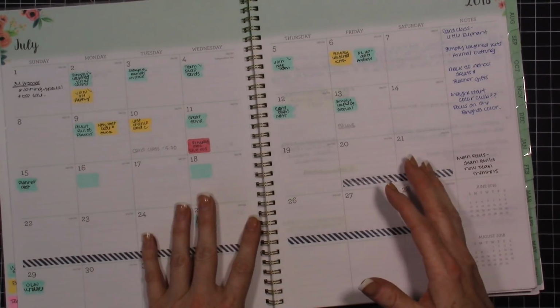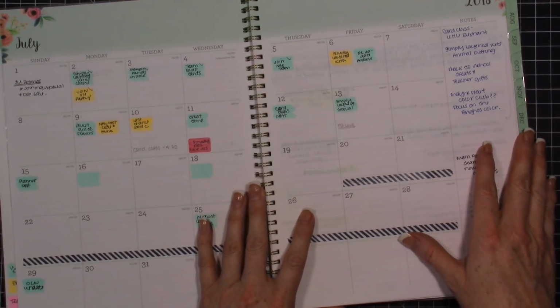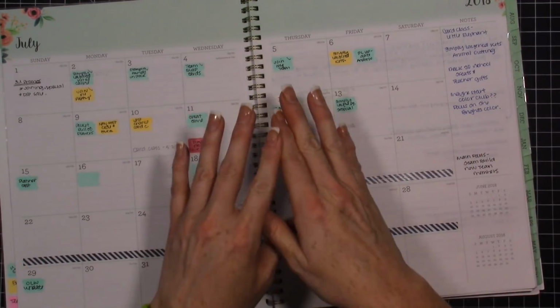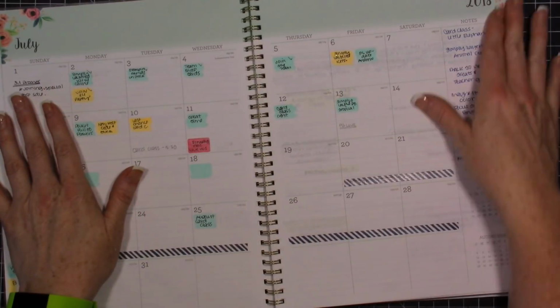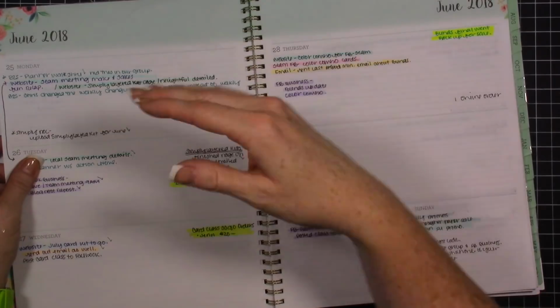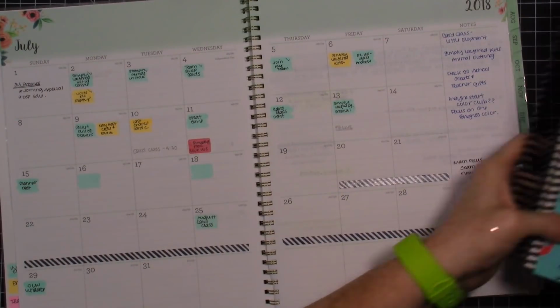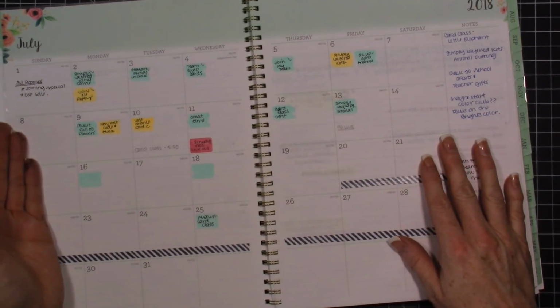So that's my struggle. What I thought when I was trying to figure out what would work, if I could design something, it would be a monthly overview, a notes page, and then weekly pages like this, which is kind of what the Erin Condren does, but the notes page is before the month.